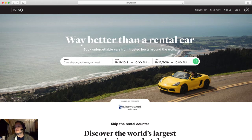So for those of you that don't know, Turo is an online platform that allows people with cars to list them for rentals, short-term rentals, right? So if you got a spare car and you want to rent it out because you're not using it, you can place it on Turo and make it available for people that are looking for cars.